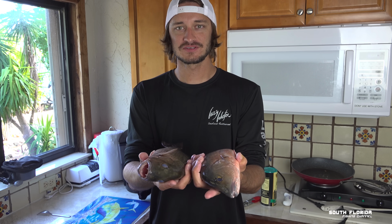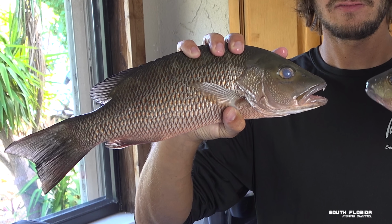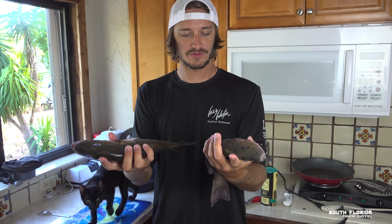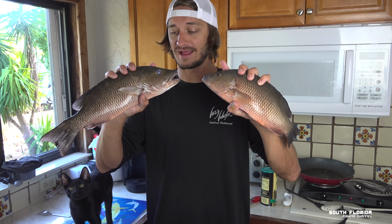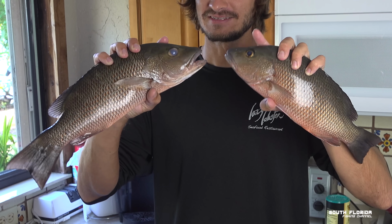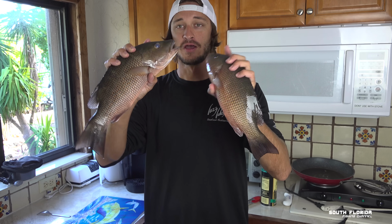In today's fishing episode, we're going to cook some nice mangrove snapper. These are probably one of my favorite top eating fish, right up there with yellowtail and mutton snapper and wahoo. Personally, I think snapper in general tastes much better than grouper because of the super white flaky meat, and I cannot wait to start cooking these guys. But first, let me explain to you how I caught them.